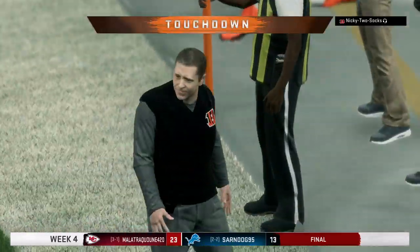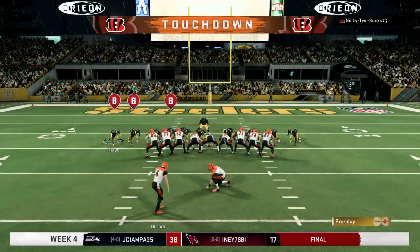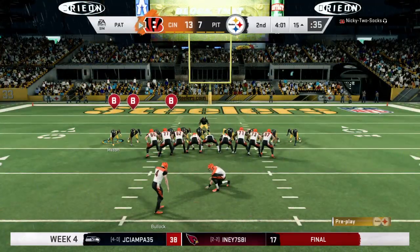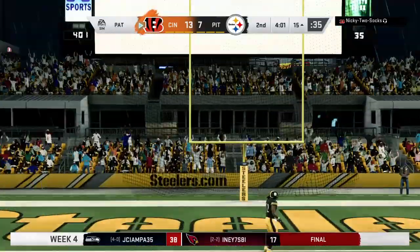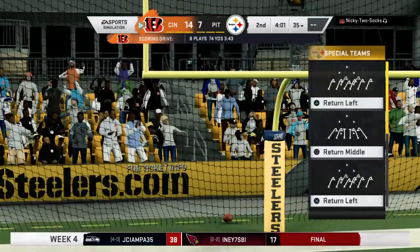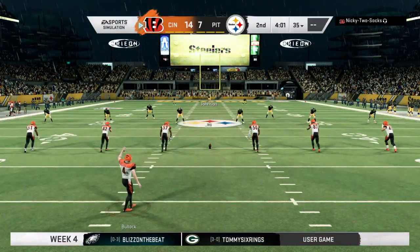And all the way in for a Cincinnati score. Jalen Samuels, his first touchdown on the year. And the Bengals have taken the lead. Extra point up and good by Bullock. And that makes the score 14-7.